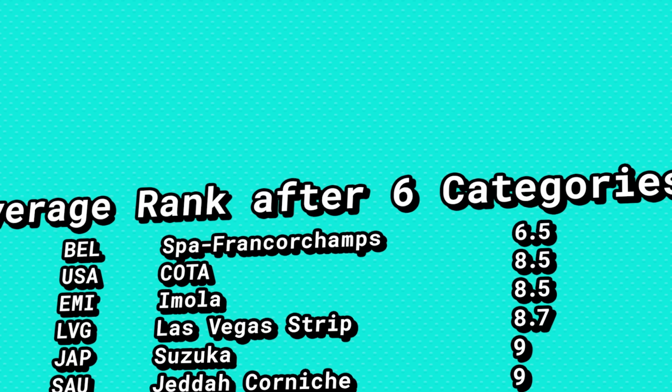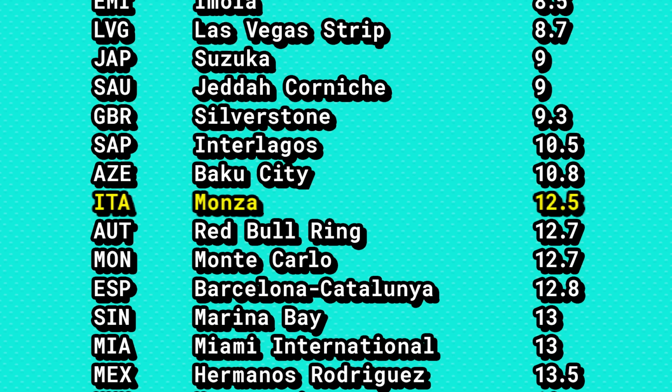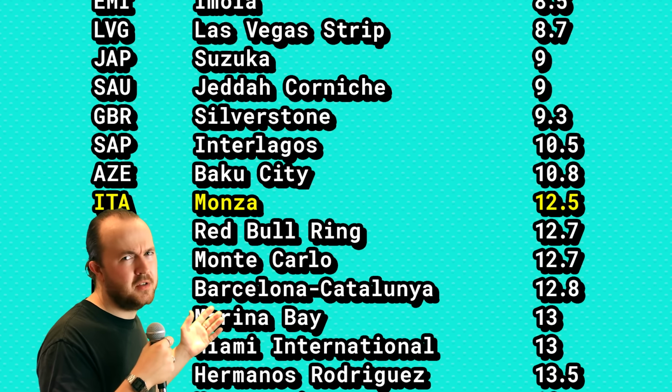At this point in the experiment, we have quite a few tracks around the magic 12.5 mark, with one track exactly on it. Monza. Not sure about you, but I wouldn't exactly call Monza average. I think we need to do some more categories.